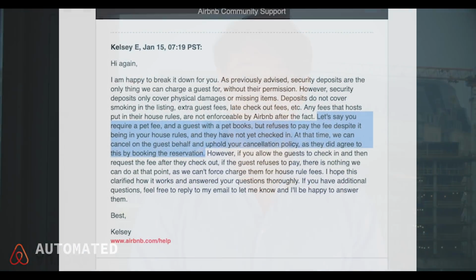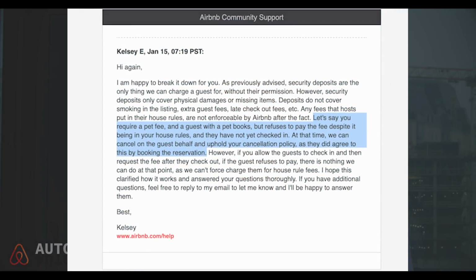And if the guest does not pay the pet fee, you can ask Airbnb to cancel their reservation in accordance to your cancellation policy. So what that means is if you have a strict cancellation policy and the guest doesn't pay their $50 pet fee before they arrive, you can cancel them and they don't get a refund because they did not pay the pet fee and they broke your house rules. That's the example that she gave me essentially.